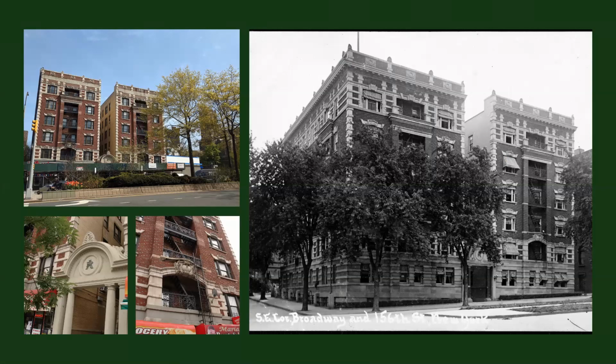Schwartz and Gross were prolific apartment house builders, designers in the early 1900s. It's interesting because Andrew Dolkart, in his book on Morningside Heights, points out that the architects like Schwartz and Gross and others we'll see on our walk today were not of the firms like McKim, Mead and White, or Carrère and Hastings. They were educated in less prestigious architectural offices or went to technical schools.